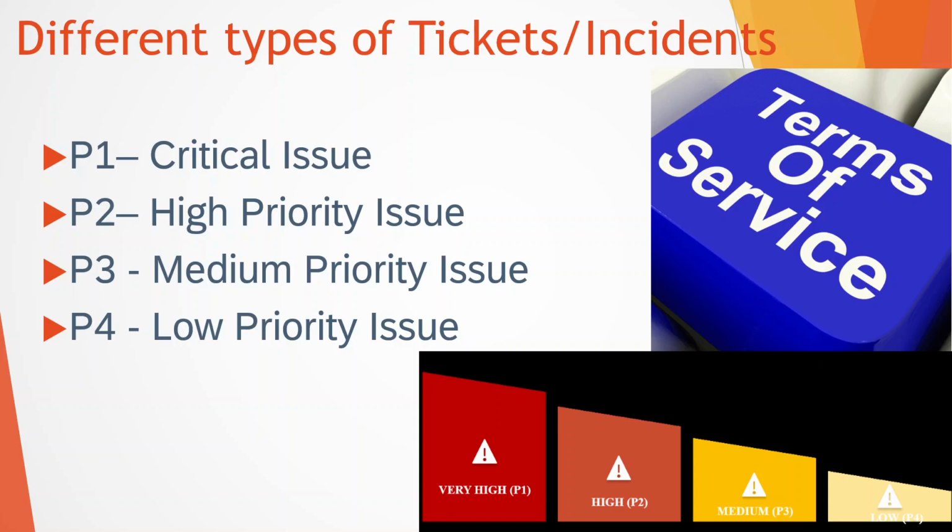A P1 ticket will have very little time, anything between 2 hours to 8 hours max. I don't think anybody will give you more than 8 hours for a P1 ticket. For a P2 ticket it depends, but anything between 8 hours and a maximum of 24 hours, not more than that. For P3 you will have anything between 2 days to 4 days, and for a P4 ticket usually 5 days and above. So this is all about P1 to P4 tickets.